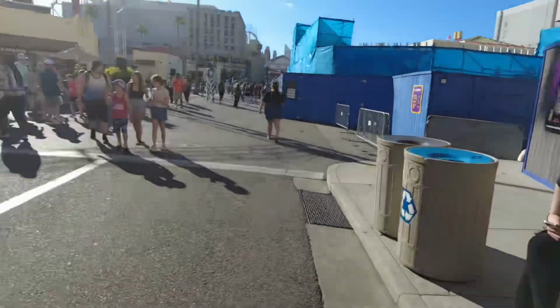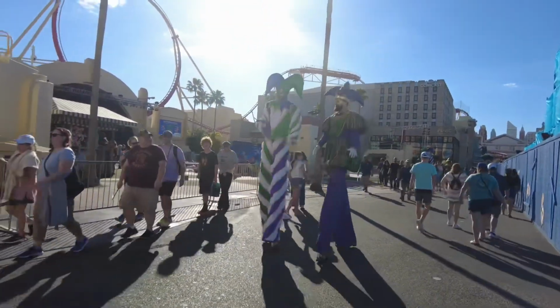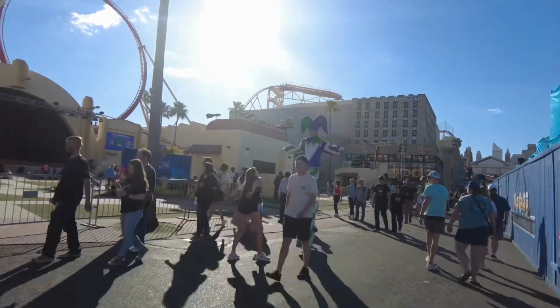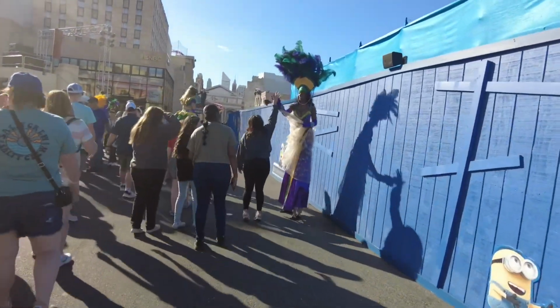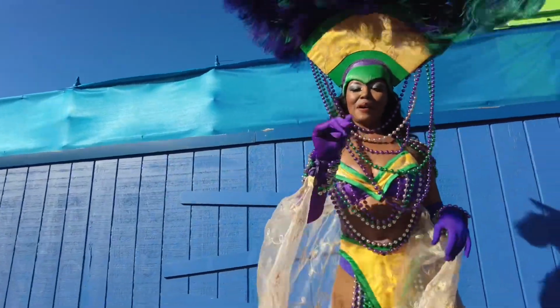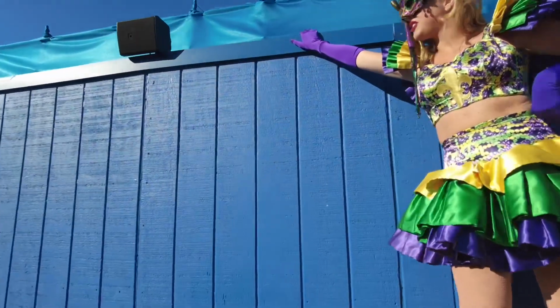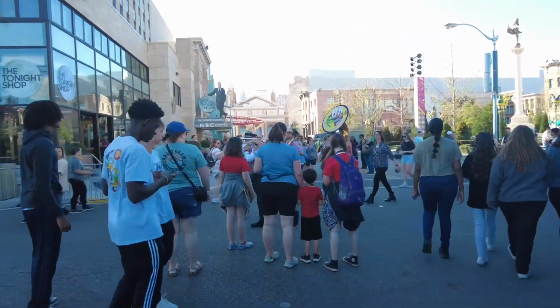Look, we have the street performers. He's just walking behind them. The other side of the park. So pretty. I think the crowds are not the best, but they're out and about. They're definitely trying to slow the crowds coming in. And the Mardi Gras parade.